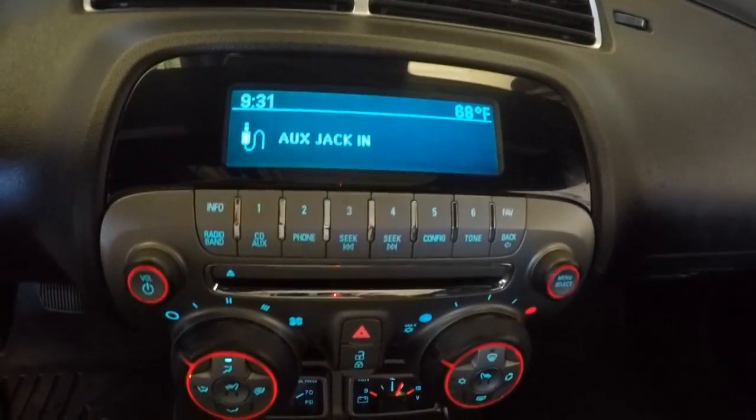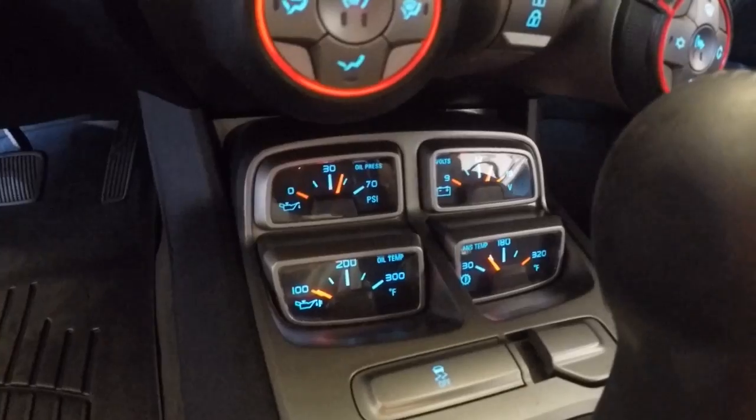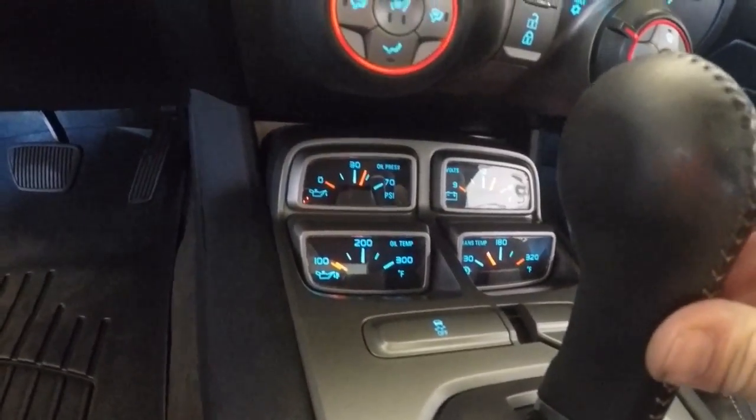There's all your stereo, your climate control, all of your gauges. Volts, oil pressure, oil temperature, transmission temperature. Everything you would expect out of a Camaro and out of a muscle car. Let's go look underneath the hood.